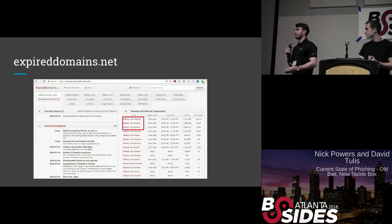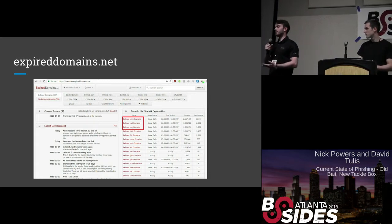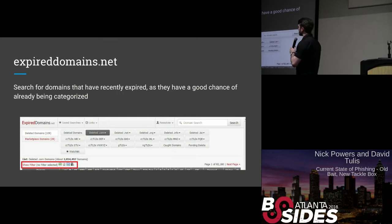So if you're kind of lazy and you don't want to do a little work ahead of your campaign, you can just use expired domains that already have categorizations. So a domain that's existed for maybe 1, 5, or even 10, 20 years, this resource, expireddomains, keeps track of all that and will aggregate this information, and you can see there's some super useful search functionality. You can filter based on the TLD. You can output this however you want to do it.